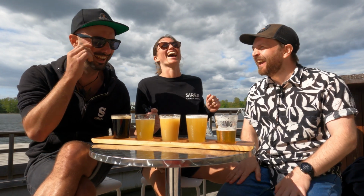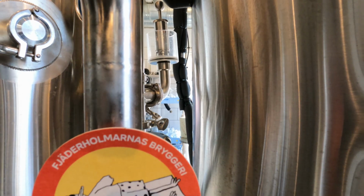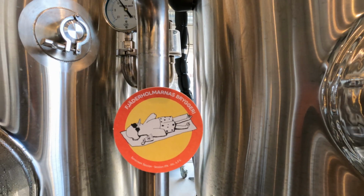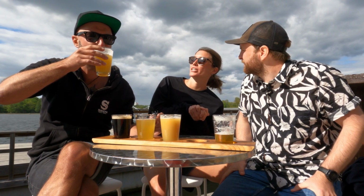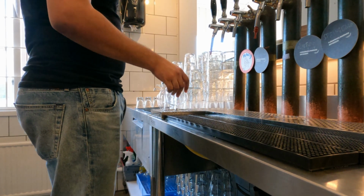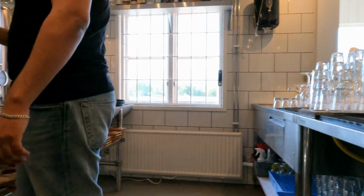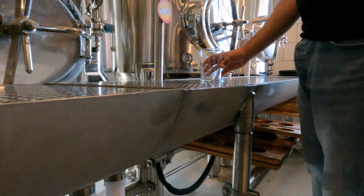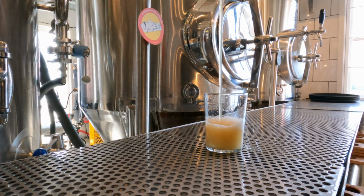Sorry, on the beer. So next up, Session IPA, which again we have never tried before, so very excited. Love this one. This was actually the staff pick as well, the favoured beer of the staff, allegedly. First of all, it looks fantastic. I believe the ABV is 4.5?